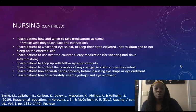Here are some more nursing interventions for when the patient goes home. You will need to teach the patient how to take their medications at home, how to put their eye drops in, when and where to wear their eye shields, not to sleep on the affected side, to take over-the-counter allergy medications, teach about follow-up appointments, and if you have any changes within the eye, to call your provider immediately.